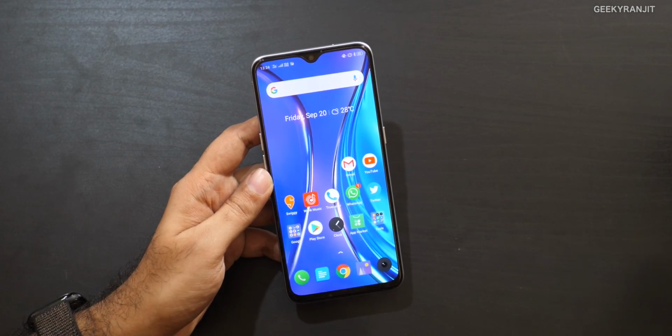Now moving to gaming, again it's having the Snapdragon 712 SoC, and I did play some games just for testing, Asphalt and PUBG, and it ran fine.